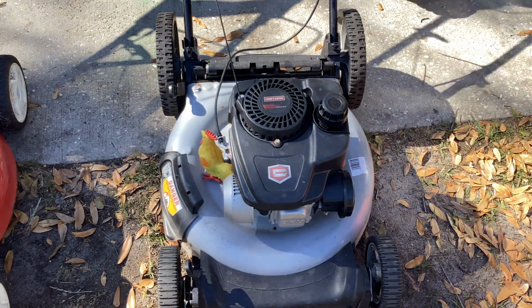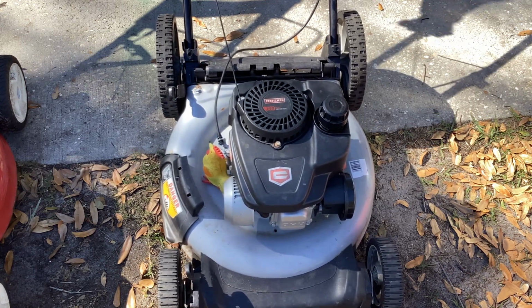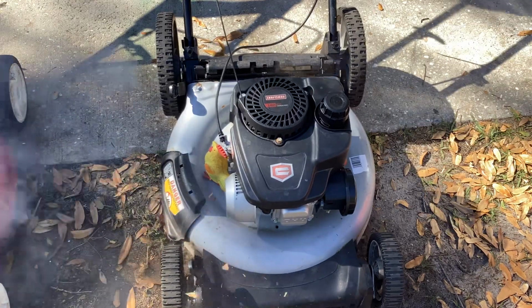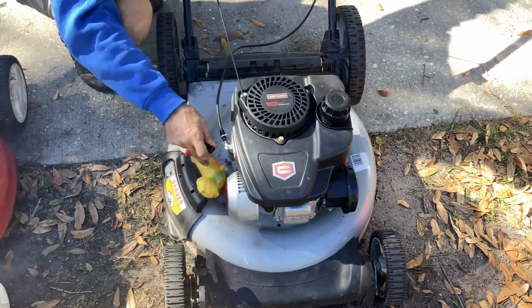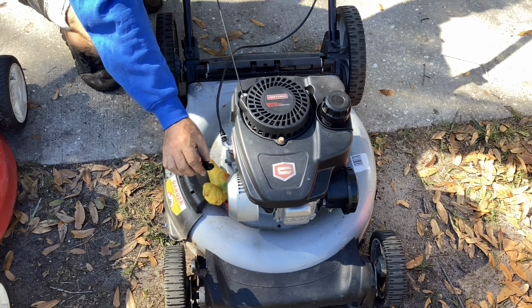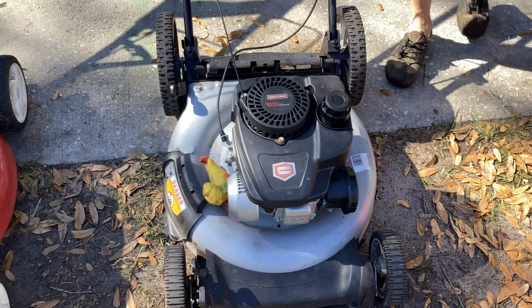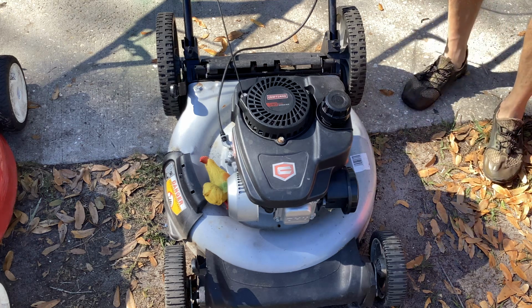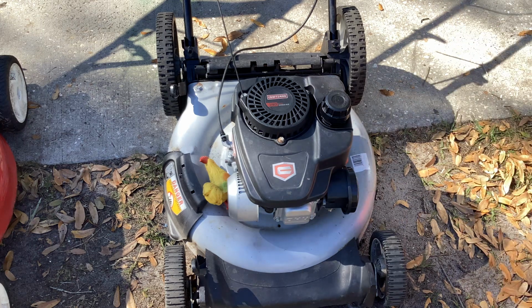So, start and stall, maybe water in the fuel. I probably should have checked the oil. I was kind of surprised this thing started. That was unexpected.